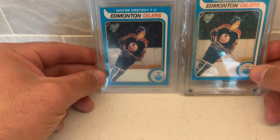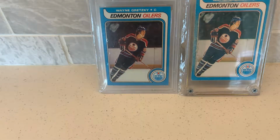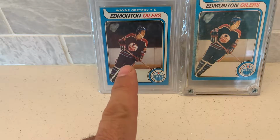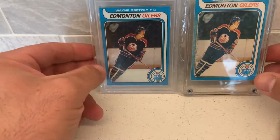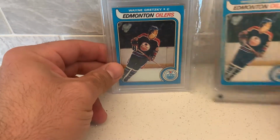So I'll start off by saying don't always go on what the value of the card is in the Beckett price guide, because again, just like anything, it's supply and demand. So the Beckett price guide shows an OPG Wayne Gretzky Rookie Card in good condition at $800, and a good condition Topps one at $550. So this one right here is a Topps. This one right here is the OPG, and I'll show you guys how you can tell the difference in just a few minutes. But let's focus on this one first.